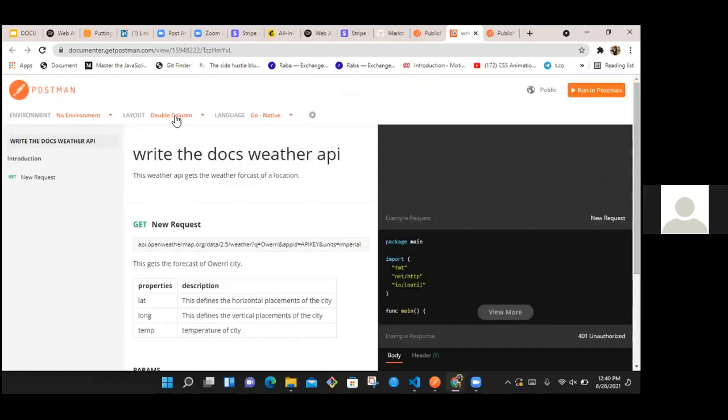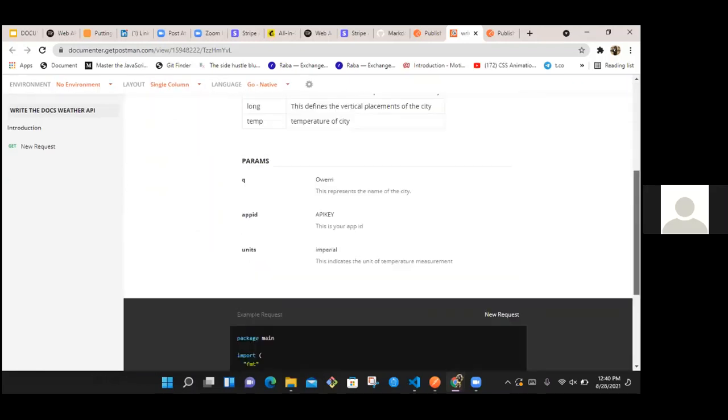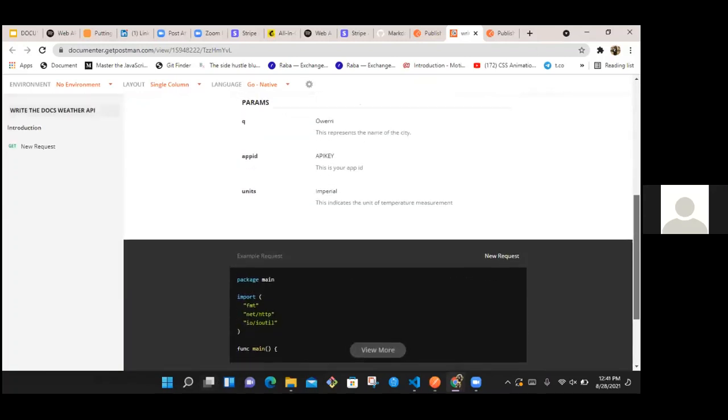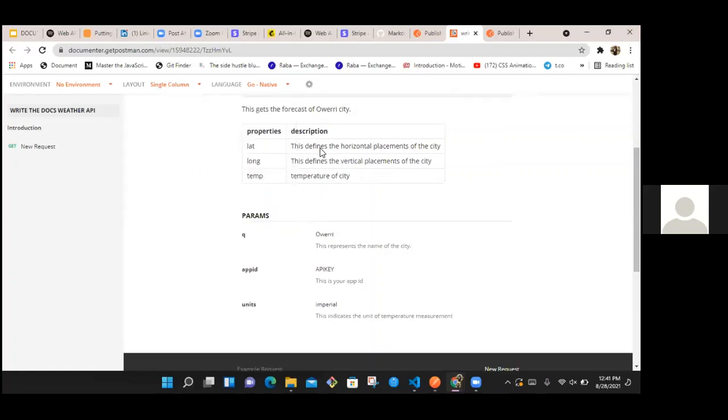Did we get that? You can also change it from double column to single column. But double column is pretty cool because you can see side by side the properties definition and the properties you are getting. So please let's change it back to double column. Sorry.